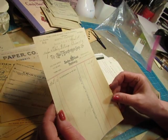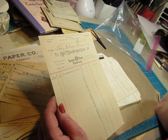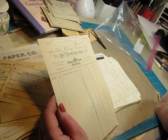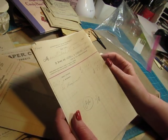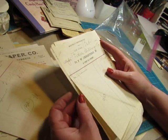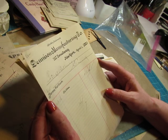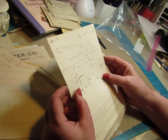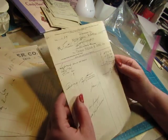This one's pretty. This one looks really old. 1887. Wow. Look at the writing. Charles T. Bainbridge's Sons, Doctor. London Court Stationery. Some more. Dennison Manufacturing Company. 198 Broadway, New York. 1886. I love that. Doctor to the Forum Publishing Company. This one is Elmira, New York. That's close to me.